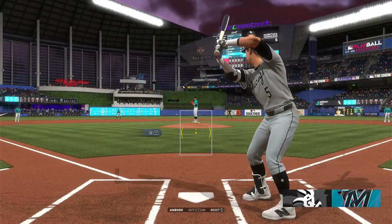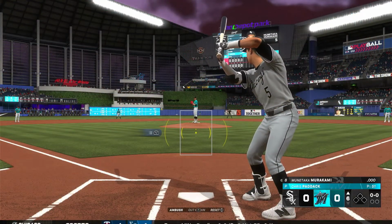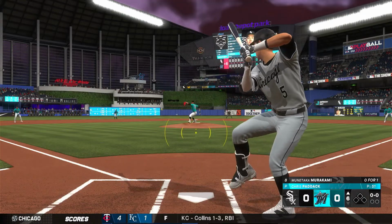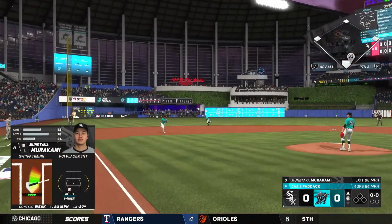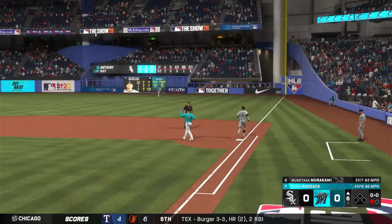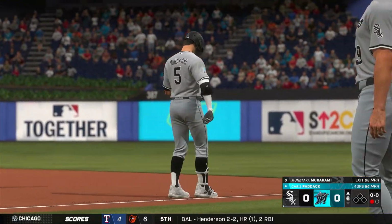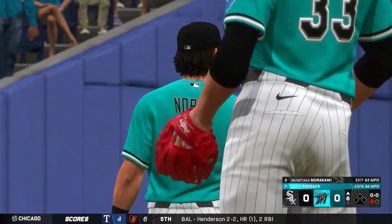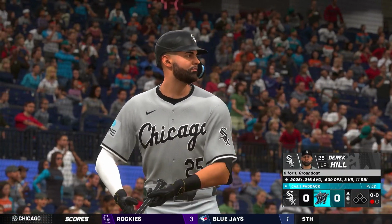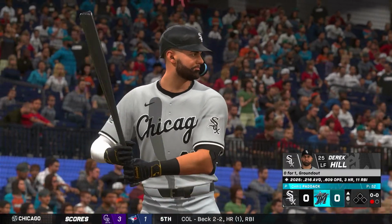Munetaka Murakami will hit next. First baseman, number 5, Munetaka Murakami. To third. Tosses to first. 1 pitch and 1 out. Up next is Chicago. The left fielder, number 25, Derek Hill. Derek Hill steps to the plate for the White Sox. He's 0 for 1.